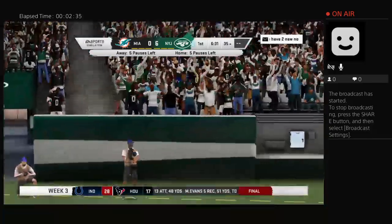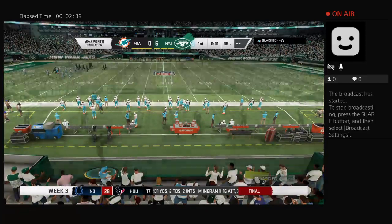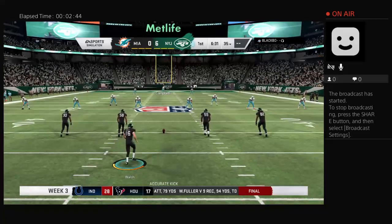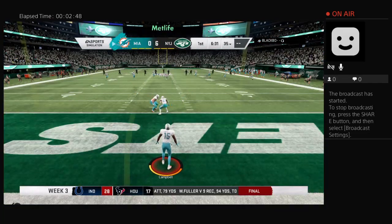And his kick is no good. An inauspicious start here kicking-wise as this one stays a 6-0 game. Now he's back out there to boom this one away, maybe with some frustration after the PAT miss.